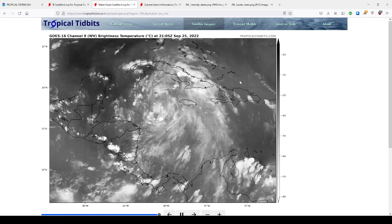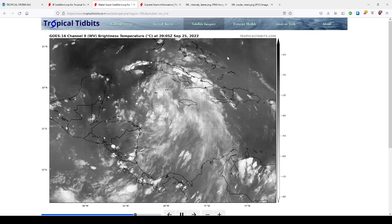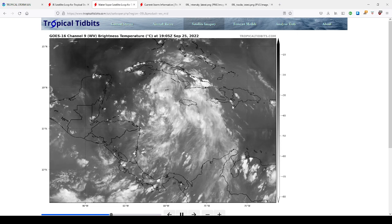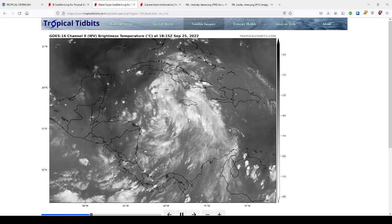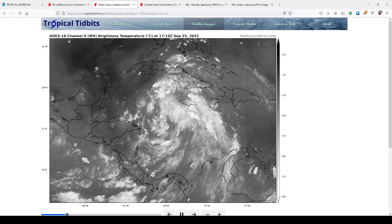But good outflow, like I said. You see the outflow spiraling, high cirrus clouds spiraling out here above Hispaniola and above the Bahamas and Turks and Caicos. But the internal structure of this system is very much in jeopardy right now. It's in danger of losing a lot of tropical characteristics tonight unless it gets its act together.